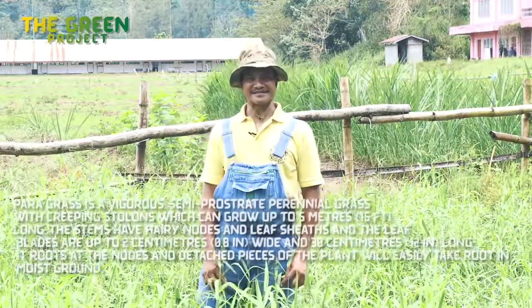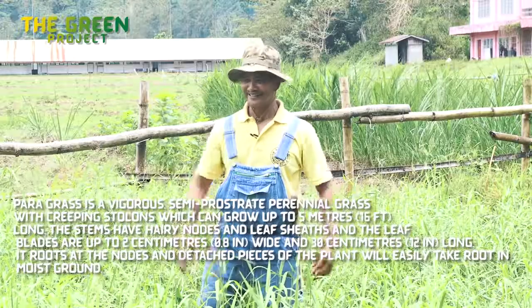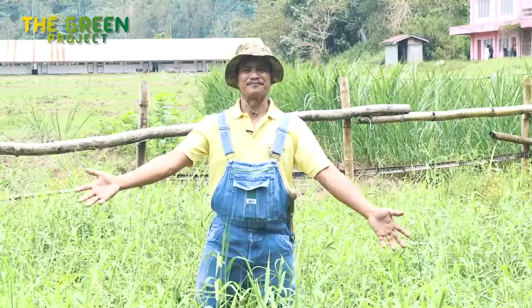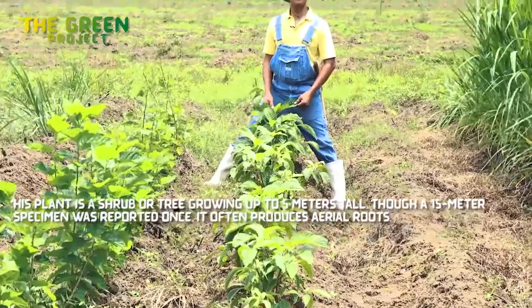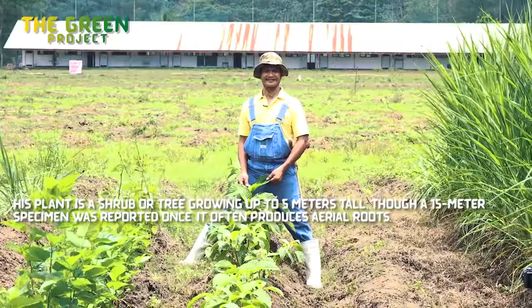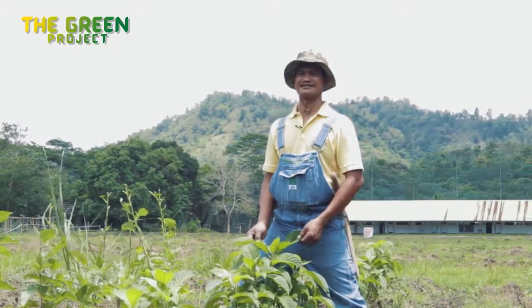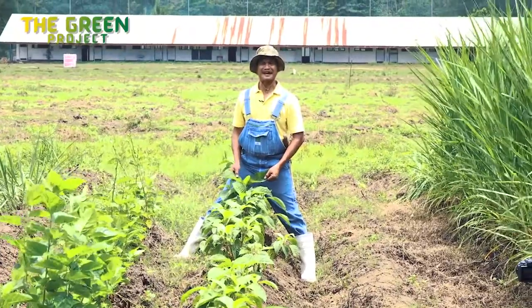These are paragas. They're easy to grow, and they grow like grass. Goats love them. All livestock love them. These are madre de agua. It has one of the highest sources of protein among plants. It originally came from South America. Now, they're growing abundantly all over the Philippines. They're easy to grow, and they multiply like grass.